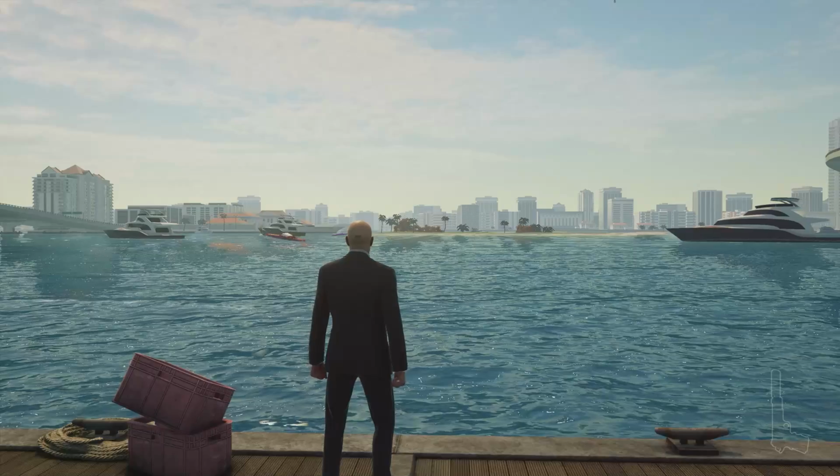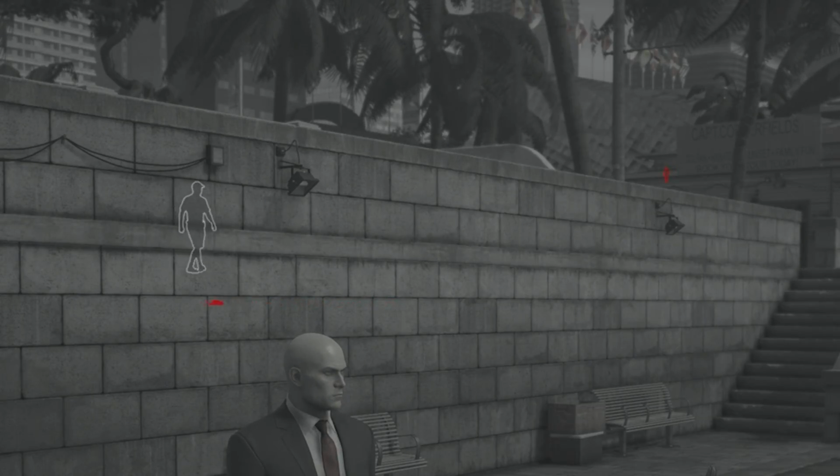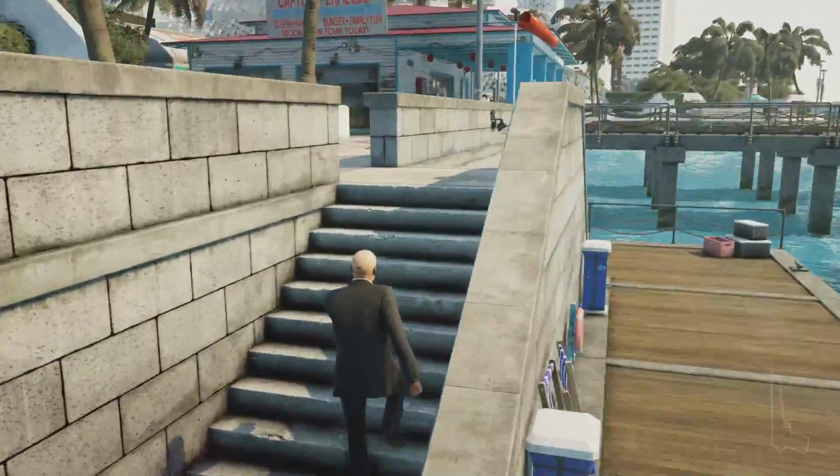But what's this? Same time of day, same glitchy boat, both targets still alive, and I have this very mysterious recording in my pocket. Let's have a listen.